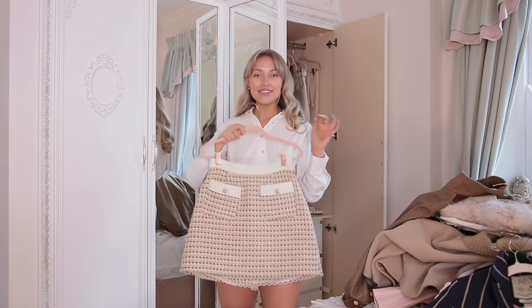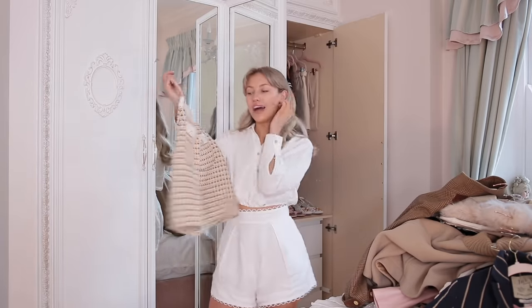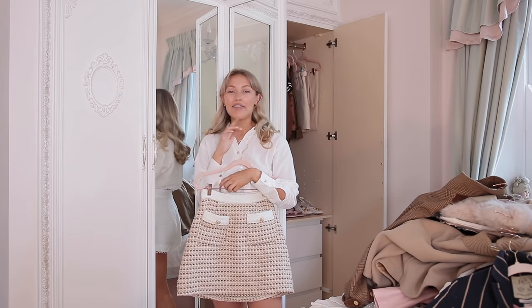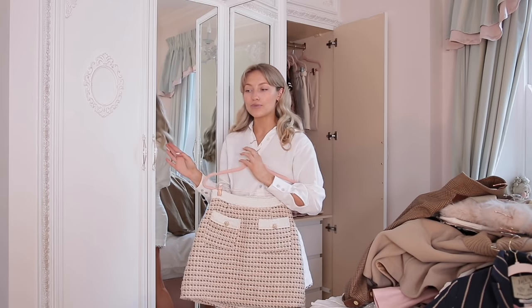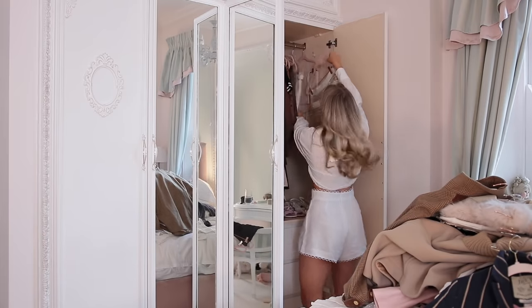Just as a side note, this is another skirt that I have come close to thinking about clearing out before, and I just refound my love for it in New York. I think it's a really good tip, if there are clothes that you're not sure if you're feeling anymore, take them on a trip, and then you've got no choice but to wear them, and then you can really decide how you feel about them. Just another pearl of wisdom from me.